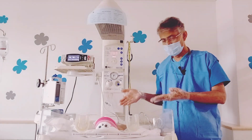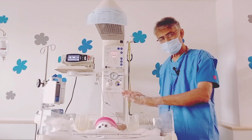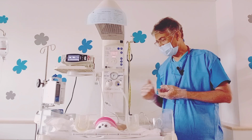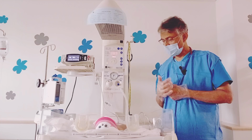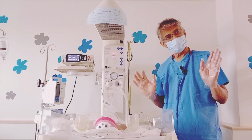Here we involved the orthopedician, who advised observation, and physiotherapy has been taught to the parents. After a month the baby will be reviewed in the follow-up clinic, where we see how the baby improves. Are you clear about this?